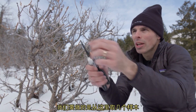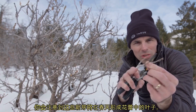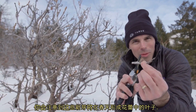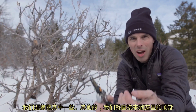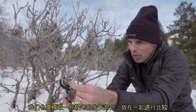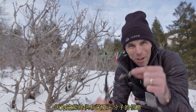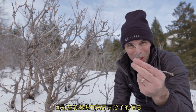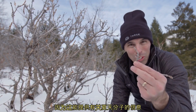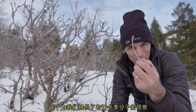So what we're going to do is take a couple samples of this. You notice these new shoots that are going to form the leaves and the buds in the springtime. We're going to take a couple of these, and you notice we cut them right at the top here. We're also going to grab some older growth here, and compare it together, because this gives us information about the molecules during the summertime, and this gives us information about the molecules during the winter. So we'll go back, analyze them all, and hopefully we'll find some amazing molecules.